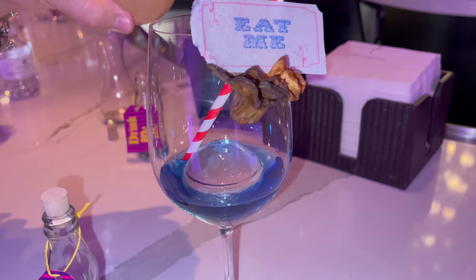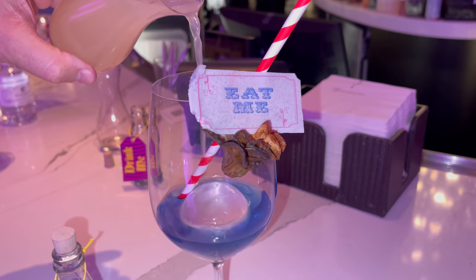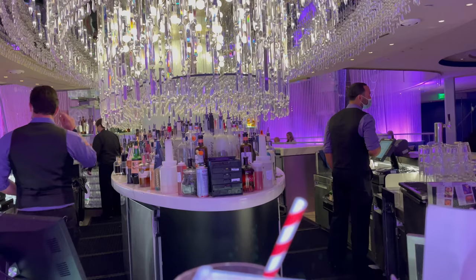The We're All Mad Here is basically a gin and tonic. It starts out blue, and then when you add the other potion, I think it's like pineapple juice, it turns into a purple color.